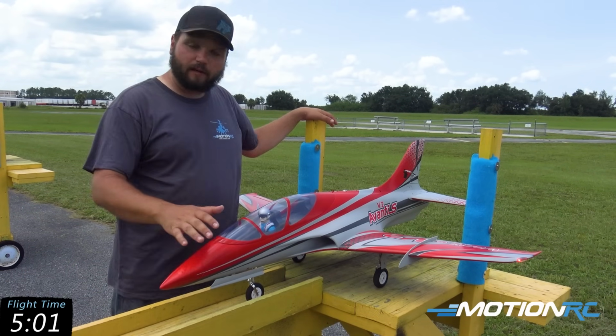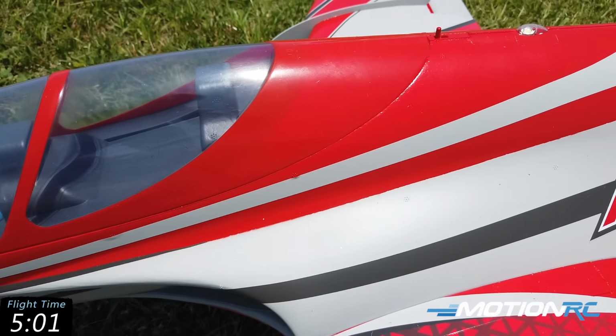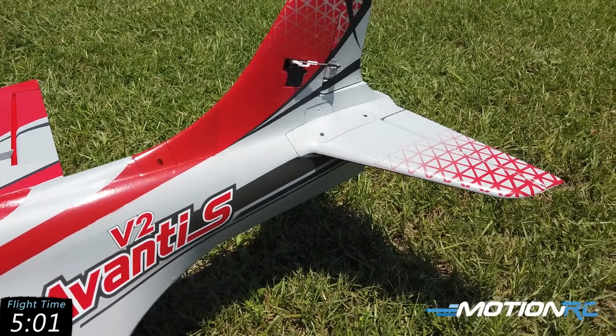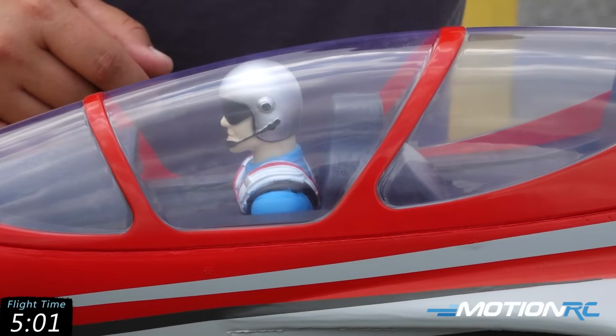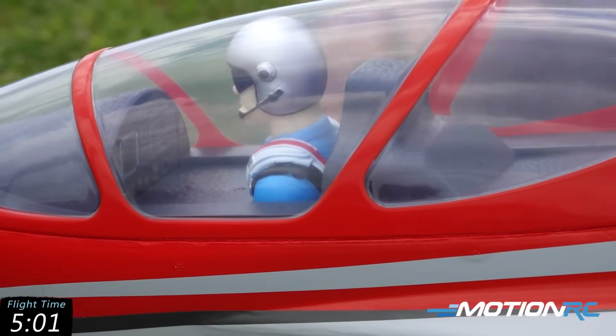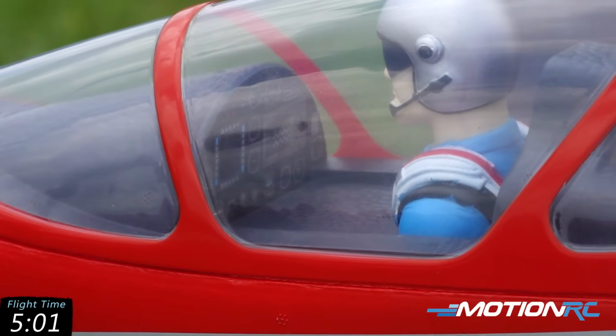First things off, a little bit better scale appearance. The airplane actually has a pilot installed in it now, and the inside of the cockpit is finished out really nicely. As you can see, that really adds a lot up here in the front. The old one just had a smoked cockpit and no pilot, so I really like the way that looks.